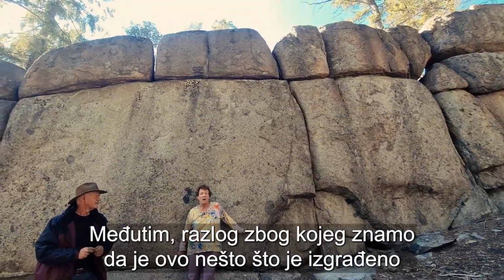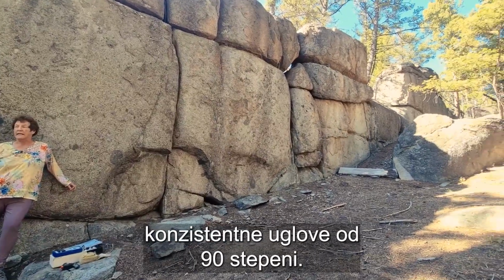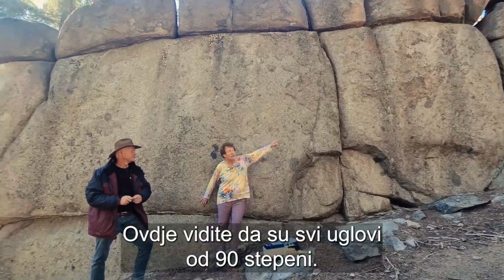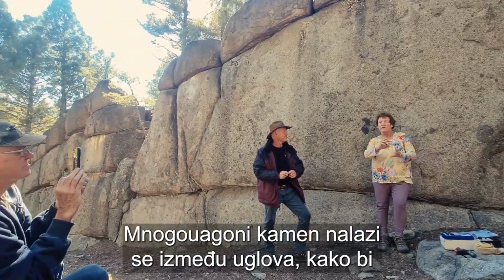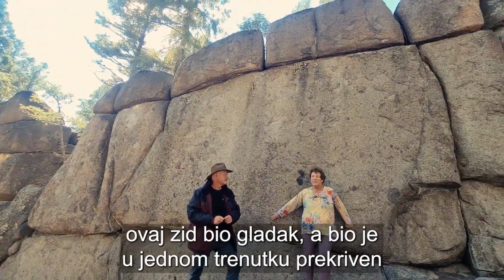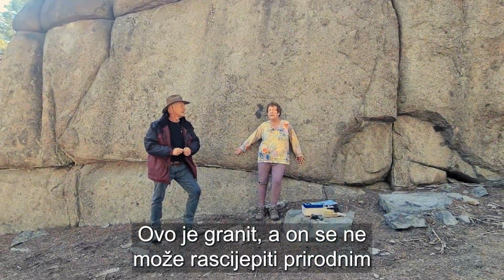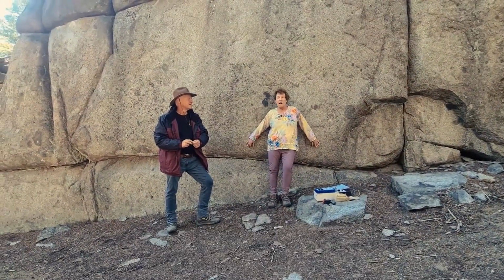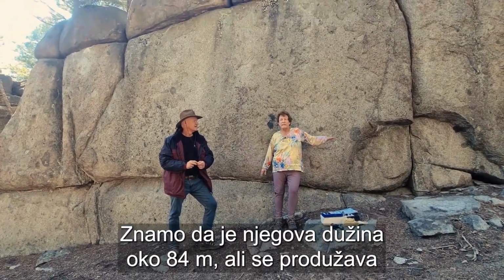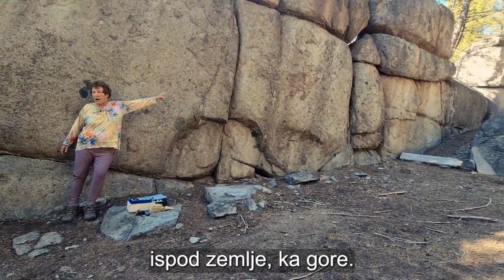However, the reason we know that this has been intentionally constructed is granite does not split in 90 degree consistent corners, angles. You see all the 90 degree angles here, the polygonal stone that moves in between the angles to make this a smooth wall covered with geopolymer concrete at one time. This is granite. Granite does not split at 90 degree angles. It's also extremely consistent and symmetrical. We know that it's about 275 feet long, but it extends under the dirt on up.